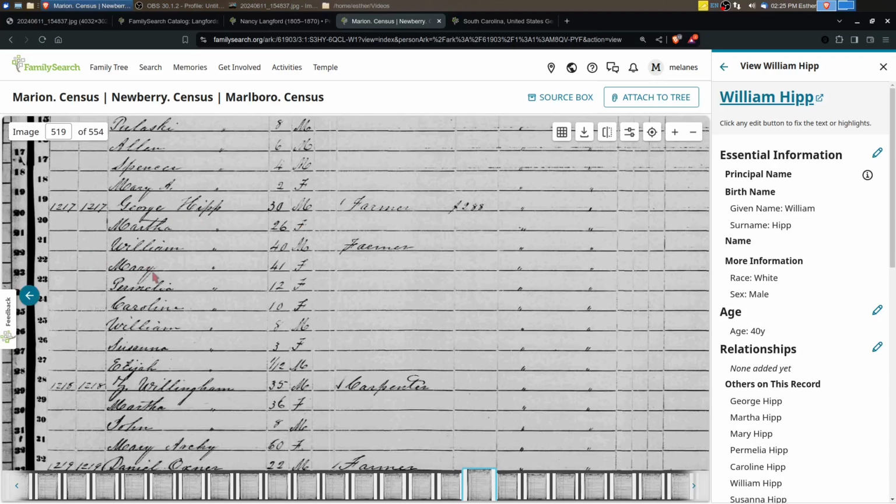It's possible that Mary could have died and William remarried, but these children are not listed with Nancy in 1870. Of course, the war happened. There could have been some children who died, and this is 20 years later, so a lot of these children are going to be on their own.